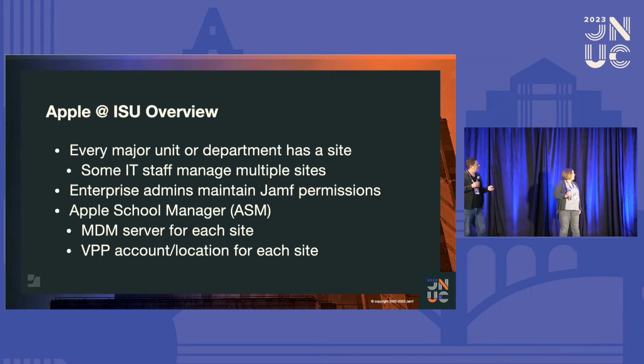And the expectation is that the site admins handle the actual content. They purchase the apps, they deploy the apps. That's really completely up to them. And they can do that with their own financing and everything.